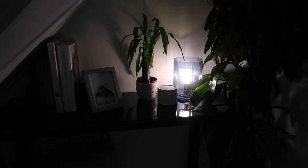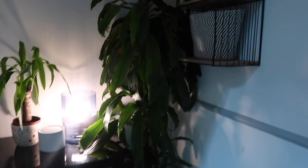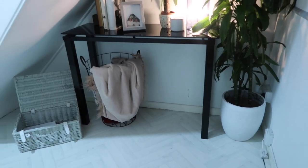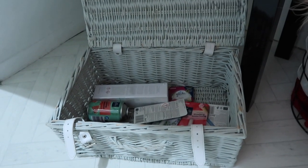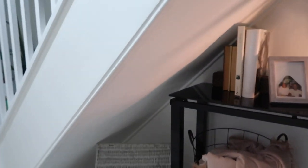Here it's a bit dark. Actually, I'm doing a vlog. Let me turn on the light so that I can show you guys properly. So this is under the stairs. I don't know if I can show you guys what it was looking like before, but we've got some blankets there. We always have spare blankets everywhere. And in here I have all my diffusers, because I just like to put them in the corners. I don't know where to put it, but that is how it's looking.